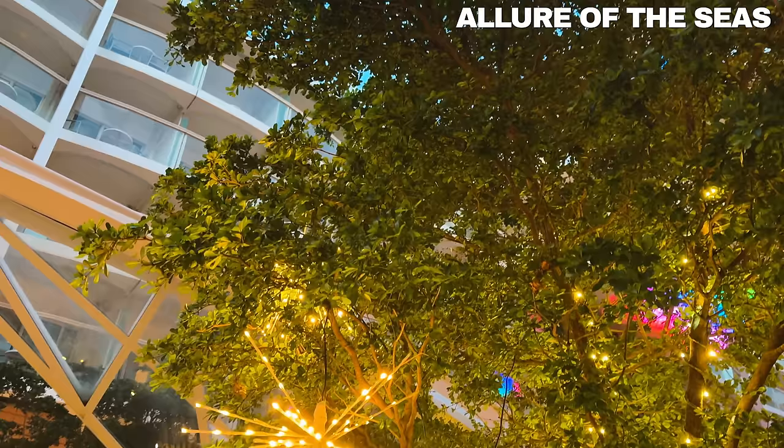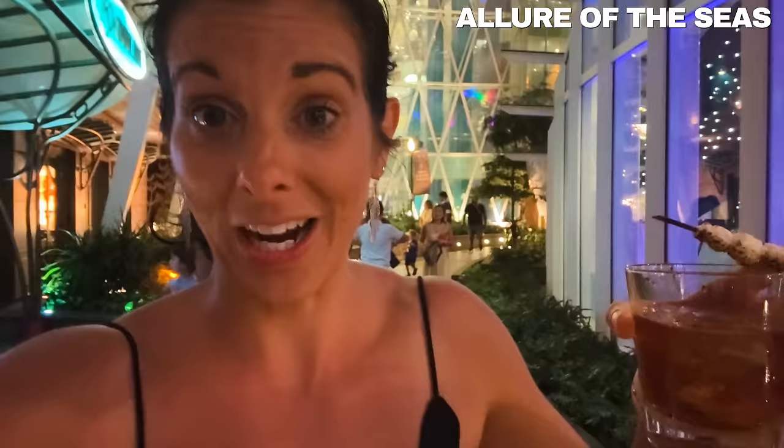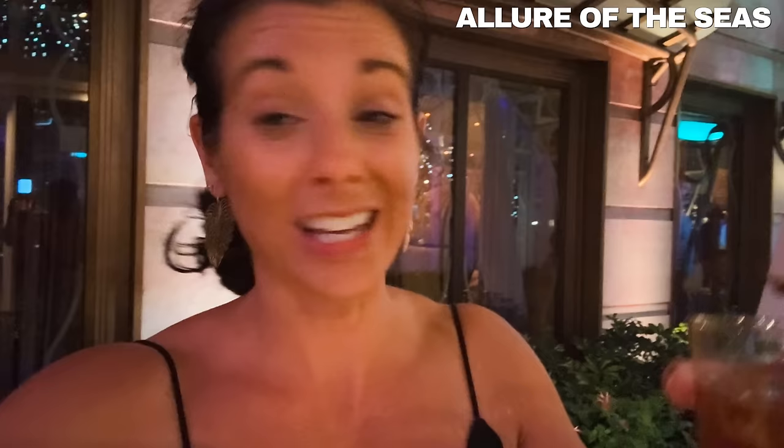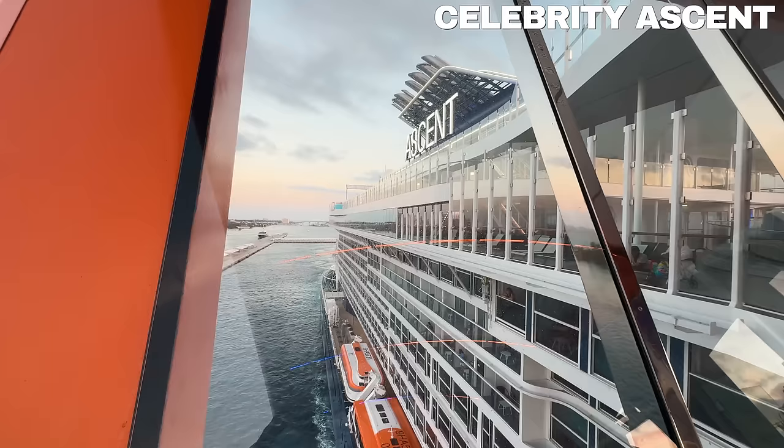I grabbed a drink at the Schooner Bar, and I'm going to head into the Rising Tides Bar, which is a super cool venue here on the Allure of the Seas. You can ride the bar up and down. You can order drinks inside, but my preference is the drinks from the Schooner Bar. So let's head inside and ride the bar down to Deck 5. We are leaving Nassau right now, but I'm also on the carpet. Look at this. This is so cool.